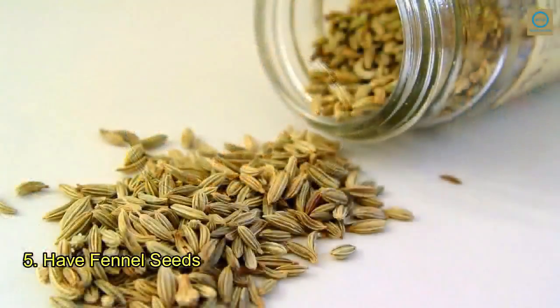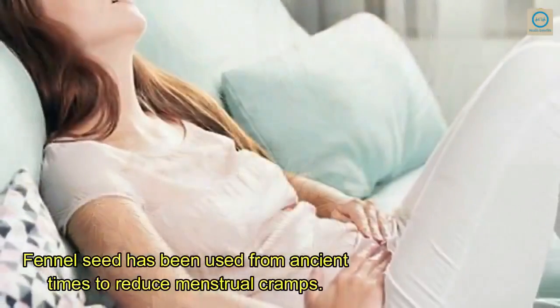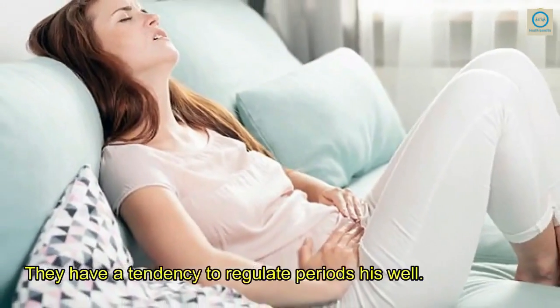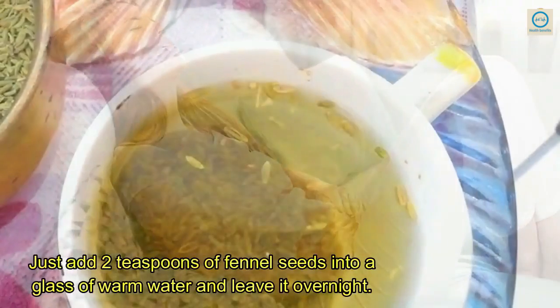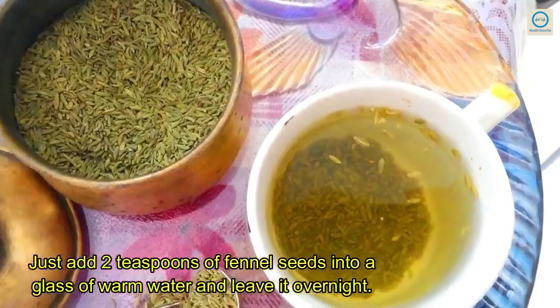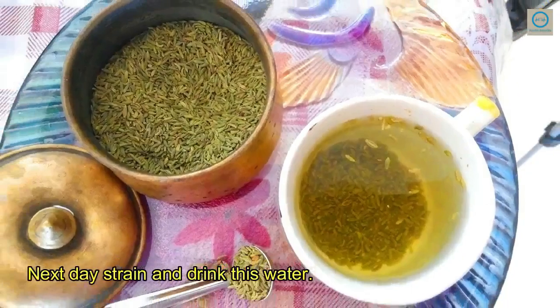Number 5, have fennel seeds. Fennel seeds have been used since ancient times to reduce menstrual cramps. They have a tendency to regulate periods as well. Just add 2 teaspoons of fennel seeds into a glass of warm water and leave it overnight. Next day, strain and drink this water.